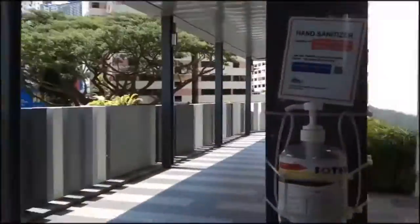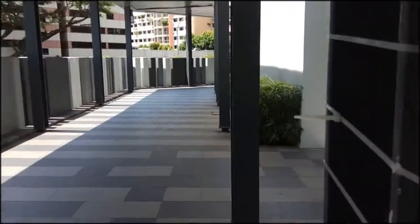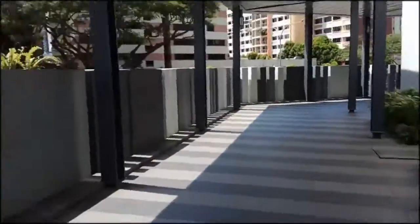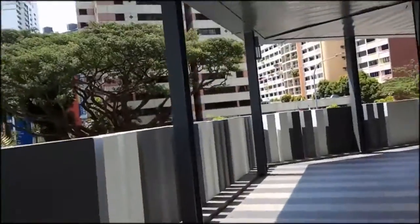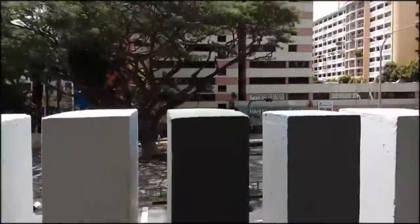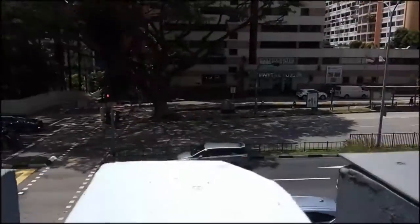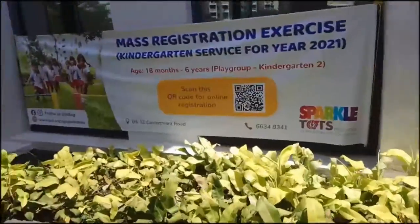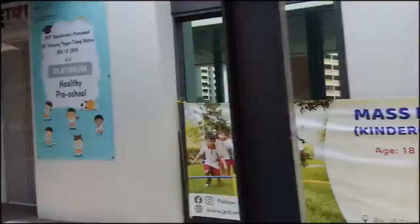And now we're currently in block 1E. They give free hand sanitizer, so let me just wash my hands with the sanitizer. And now over here there's a school where I go to now. Then here is Maritime House. It's a pretty nice view. And then here's Sparkle Tots. It's a kindergarten class where I used to go.